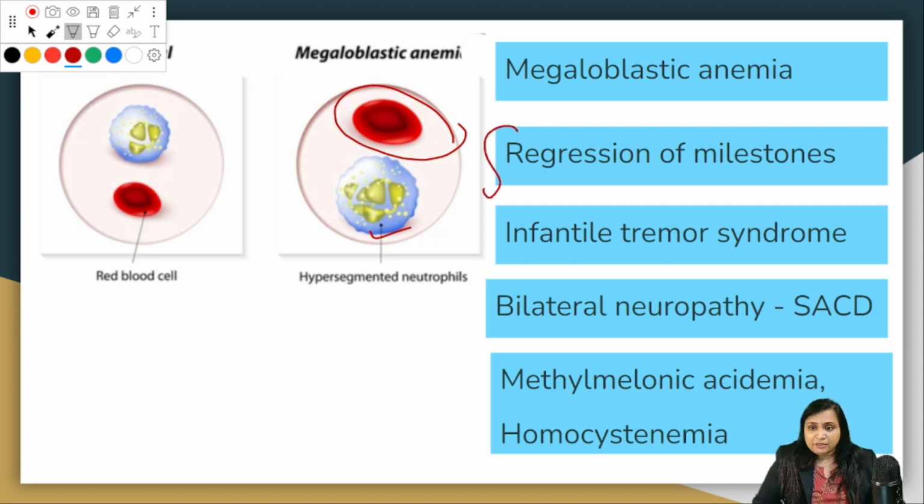In a pediatric patient, particularly, we can have a regression of the milestone. There could be an infantile tremor syndrome. It can cause a subacute combined degeneration of the spinal cord, and we all know that it can cause increased level of MMA, as well as increased level of homocysteine.